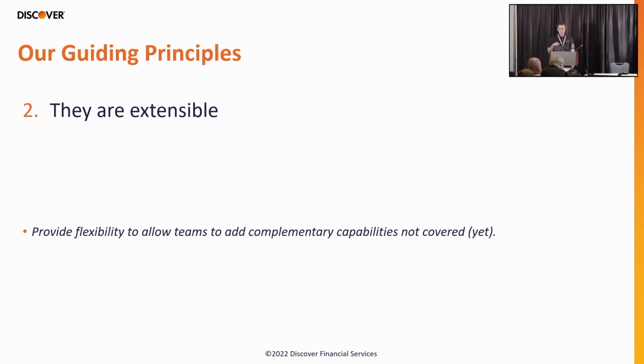The second principle when we started creating these is we wanted them to be extensible. While we're going to write on paper the recommended way to do a thing, we need to enable teams to add their own complementary paths or capabilities that we just haven't covered, and we like to think of that as "yet." Just because the golden path doesn't state the way it should work today, that doesn't mean it can't be part of the golden path tomorrow. That's a really good way to understand how users are actually using your technology ecosystem. Start to pull in some of those requirements, and promote them: if this becomes the way that people use it, then that should probably be in the golden path.